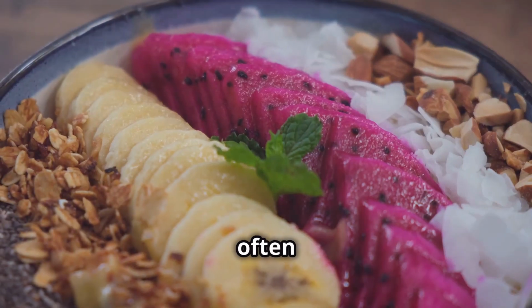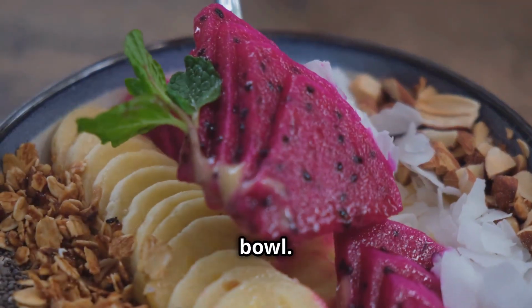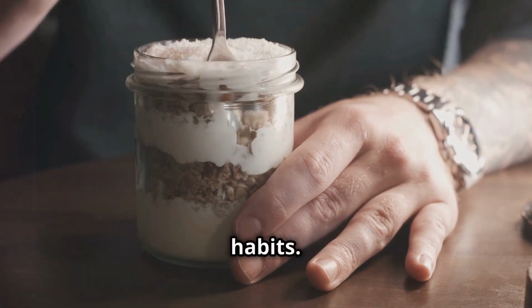Journey to Australia, and you'll find granola taking center stage at trendy cafes and health food stores. Here it's often enjoyed with local fruits like passion fruit and mangoes, adding a tropical twist to the classic breakfast bowl. The Australian love affair with granola reflects a growing global trend towards healthier and more mindful eating habits.